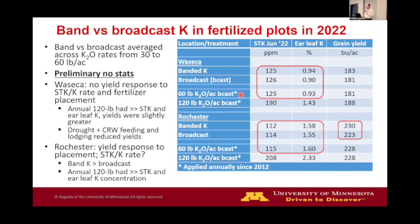When we look at our 60 broadcast at Waseca, soil test was similar, ear leaf K was similar, and yields were similar. When we look at our 120 broadcast annually, soil test K was much greater, 190, ear leaf K was greater, 1.43, and our yields are trending upward.